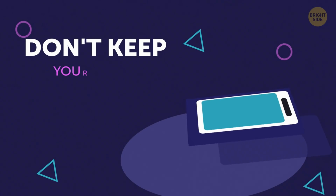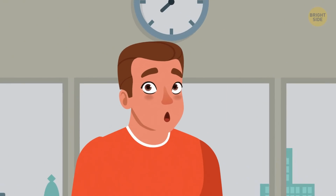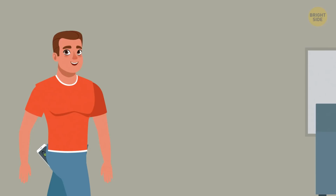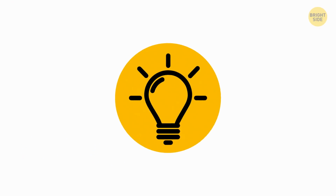14. Don't keep your phone in your pants pocket. You might forget you put it there, sit down and crush it. Or throw it in the laundry. That and your body heat will make your battery run out faster than if you put the thing in your bag. Remember, heat's no good.